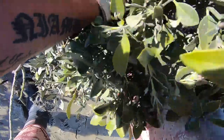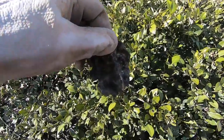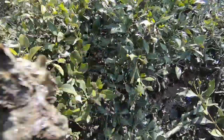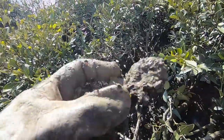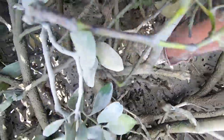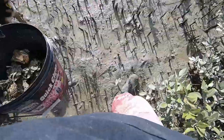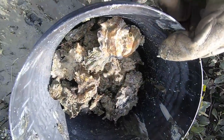Let's have a look. Oh, there's a couple there already. Oh, stuck heads. There's one there. Yeah, my first one there. Another good one, not too bad. There's a few around here as well. Stuck in the sand. Another good one there. The old bucket. Looking alright, eh guys?